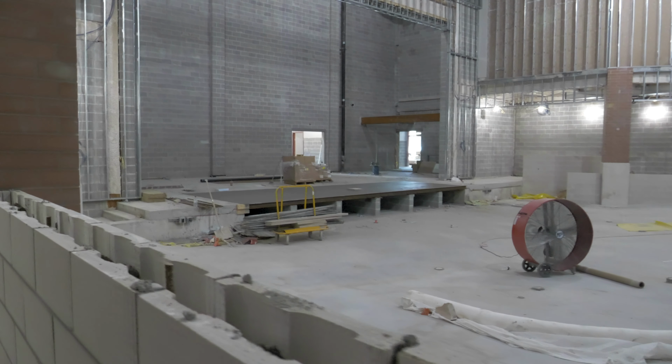The fitness and weight room can be divided into two separate spaces by an electrically driven mechanical partition.